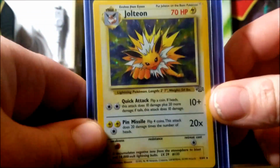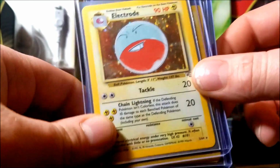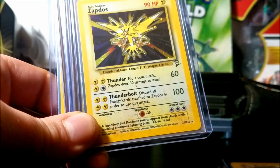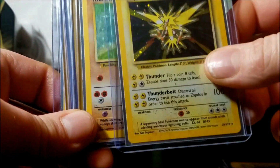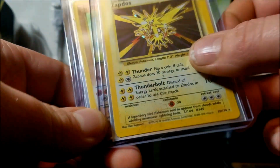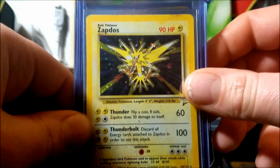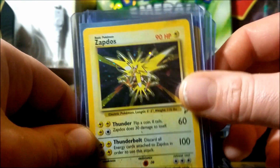Jolteon, the Jungle set. One of my favorite Pokemon, one of my favorite electric Pokemon. We have Electrode, Jungle set. And then Zapdos, Base Set 2. A lot of my base set ones I think I have put up somewhere. There's just dust and stuff on them. I mean, I imagine I could probably wipe them off. I took them out and stuff, but I should do that.